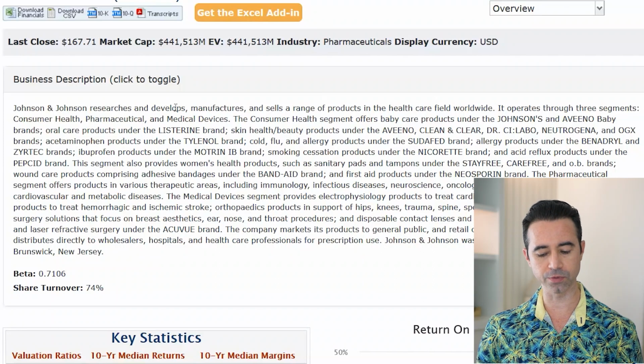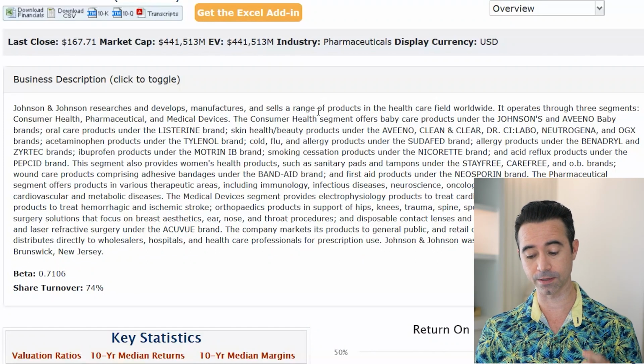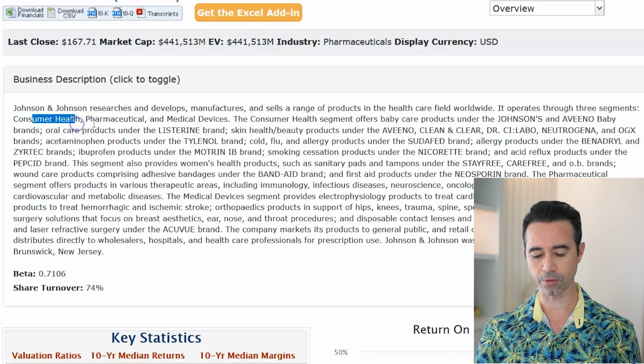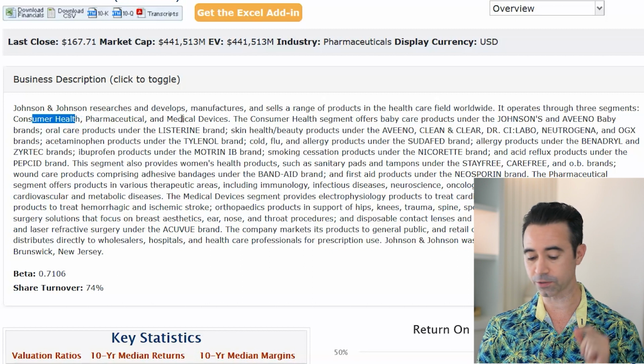Actually, sorry, not spreadsheet yet. We've got to go over what the company does. Quick description, I'm just going to read this real quick. Johnson & Johnson researches and develops, manufactures, and sells a range of products in the healthcare field worldwide. It operates 3 segments: consumer health, pharmaceutical, and medical devices.